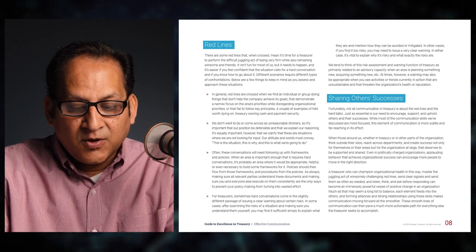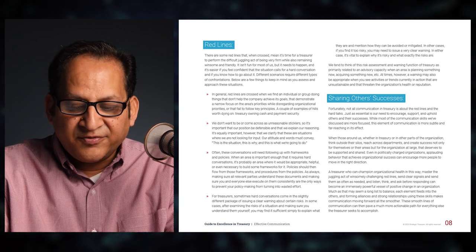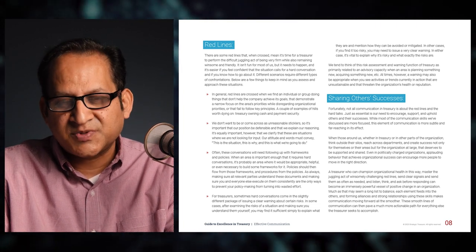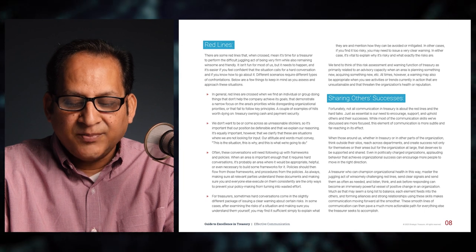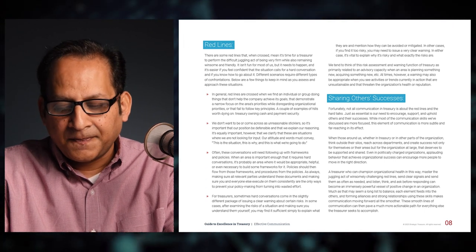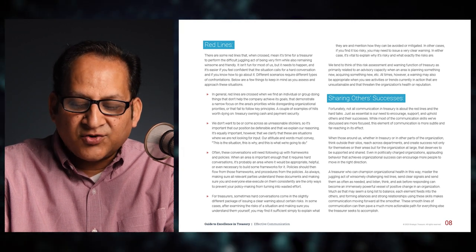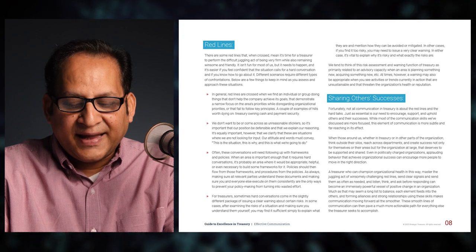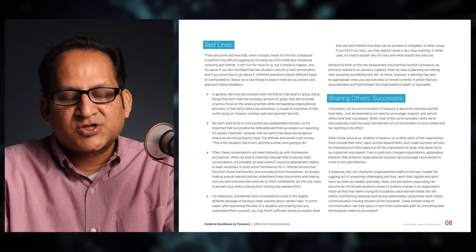Much as that may seem a long list to balance, each element feeds into the others, and forming alliances and strong relationships using these skills makes communication moving forward all the smoother. These smooth lines of communication can then pave a much more actionable path for everything else the treasurer seeks to accomplish.